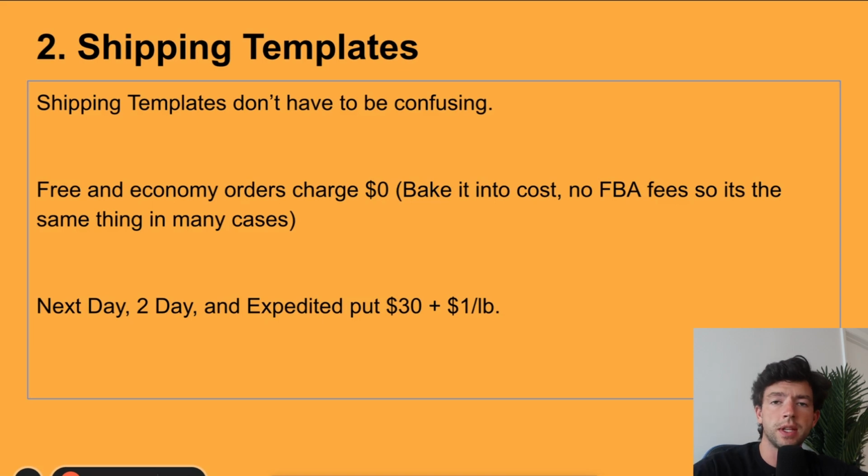Number two, shipping templates. So this is something a lot of beginners are really worried about in regards to just making sure they're not losing money on FBM shipping. They don't have to be confusing though. I'd recommend just taking a picture of this and going ahead and implementing it today and understanding that for free and economy orders, it makes sense to do free shipping, right? So for standard and economy orders, just bake it into the cost, because when you do FBM, you don't pay FBA fees, but you do pay individual shipping. And when you do FBA, you don't pay individual shipping, but you do pay FBA fees. And both of those are based on size and weight. So for the most part, it ends up being very similar.